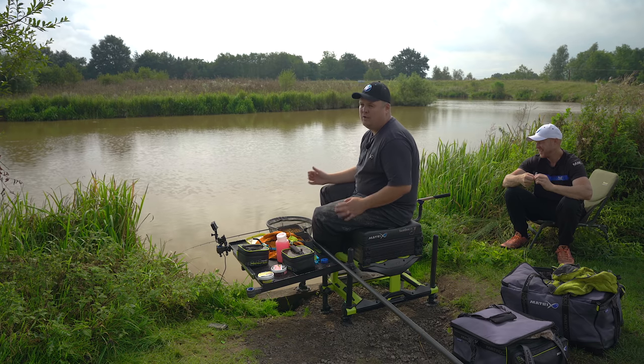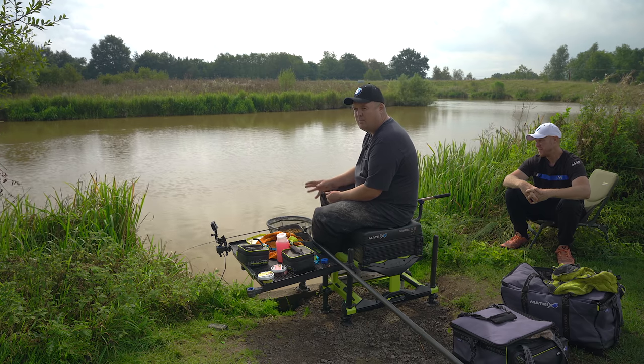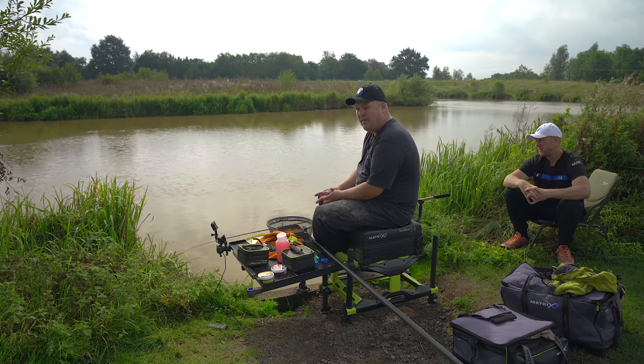four or six mil pellets accurately and very, very aggressively. It's a very, very popular way at so many venues now, making loads of noise, feeding loads of bait, drawing lots of fish into your peg. A bomb or a method, but we're going to focus on bomb today, is the only way of catching them over that amount of bait.